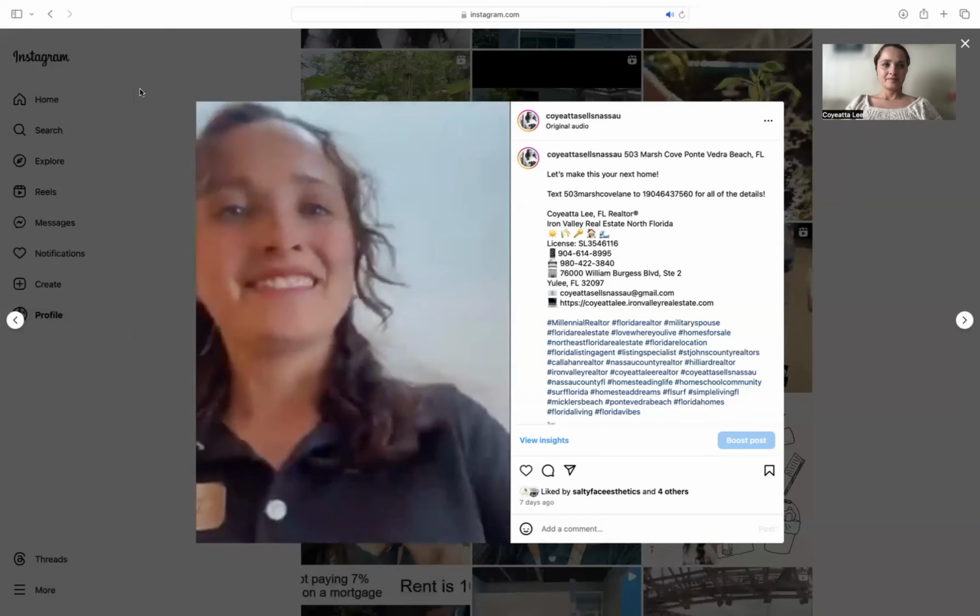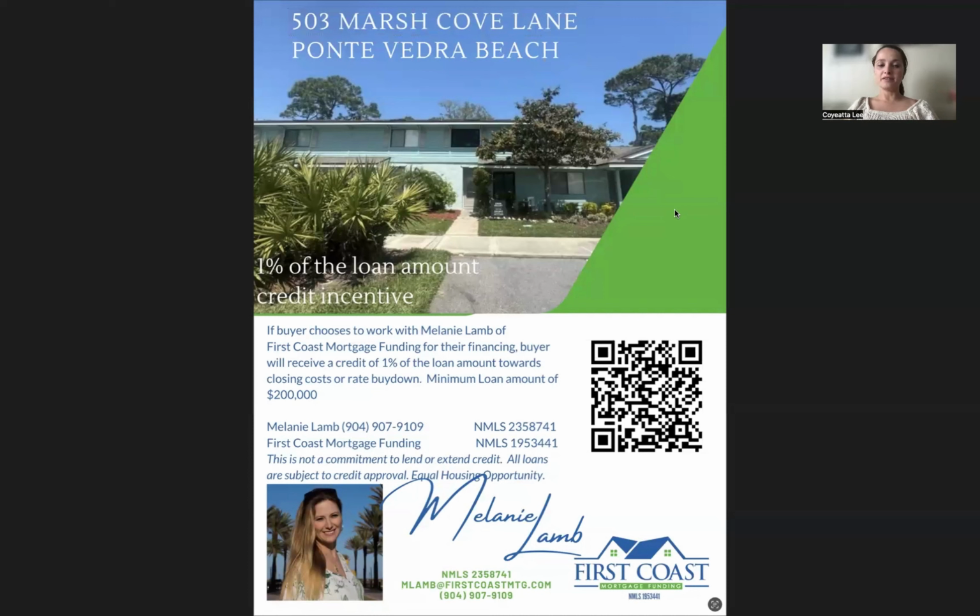All right, bye guys. This is Melanie Lamb from First Coast Mortgage, and she's offering 1% of the loan amount credit incentive. And as you can see, you can use that towards your closing cost or rate buy down, which is an excellent deal. Obviously, the minimum loan amount is $200,000 for that.